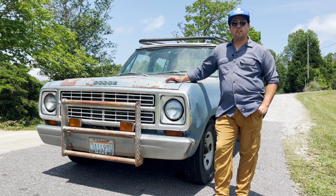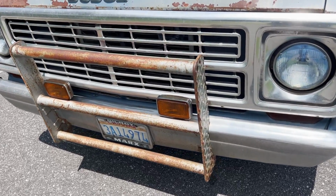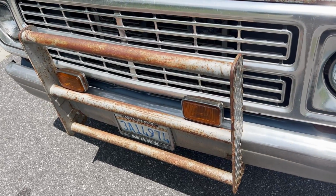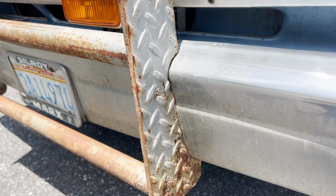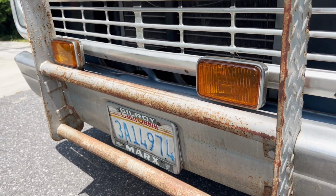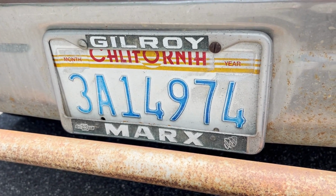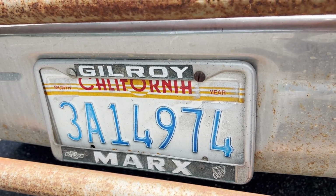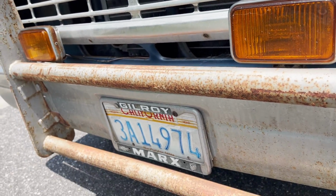And let's just kind of delve into this truck. First things first, let's check out the front. There's this homemade custom grill or bumper guard or push bar, whatever you want to call it. You can see they actually cut it out to fit the profile of the bumper. And we got some aftermarket fog lights. Got my favorite California plates. And it looks like this thing came from Marks Chevrolet Buick in Gilroy. So I'll have to look that up, see if that's still around.